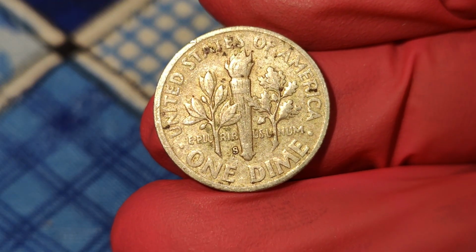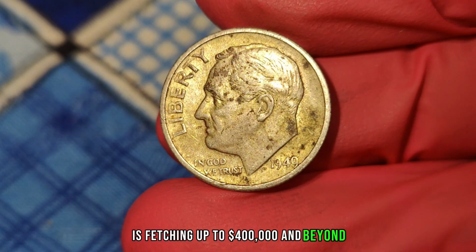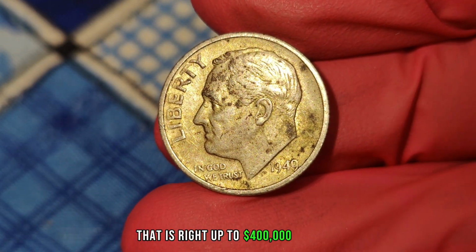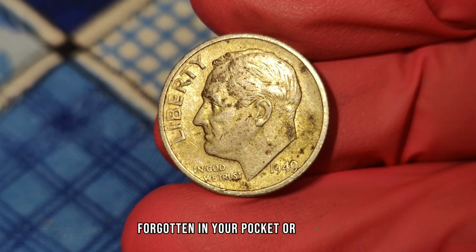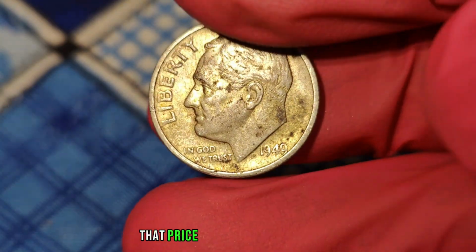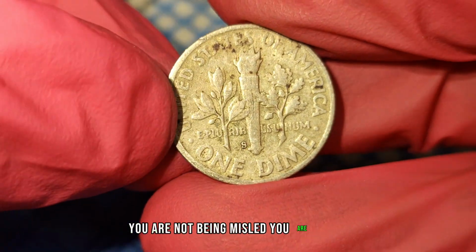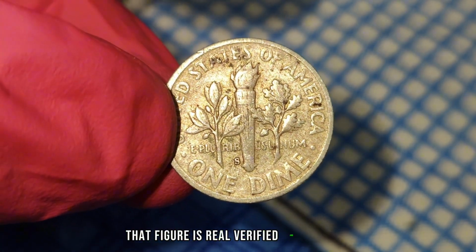Let us talk value, real, jaw-dropping, heart-racing value. This very dime, in very fine condition, is fetching up to $400,000 and beyond in today's auction markets. That is right, up to $400,000 or more for a single coin that might be lying forgotten in your pocket or family keepsake box. And let me tell you something. That price? It is absolutely correct. You are not being misled. You are being awakened. That figure is real, verified, and growing.